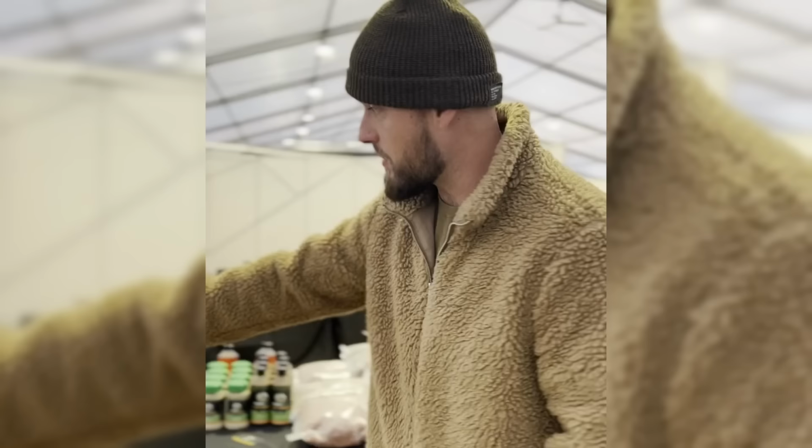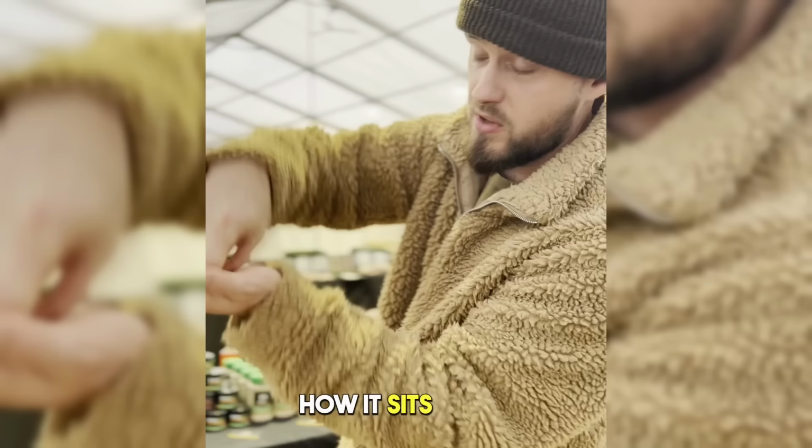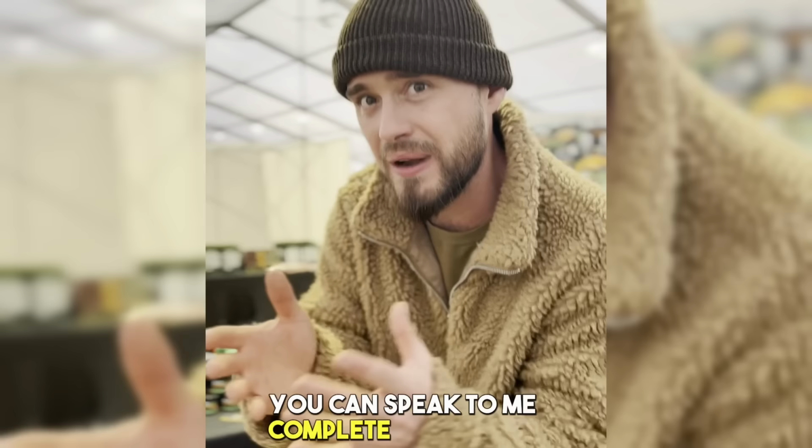We've strategically placed tanks, so we're going to be having our rigs on demo. You come over, you can see how a magic bean reacts on the bottom, what it looks like, how it sits. Is the buoyancy right? Every single one of our team members here has got years of experience. You can speak to them in complete confidence, chew their ear off, and they will go into great depth on anything you need to know about ParkerBaits, no problem whatsoever.